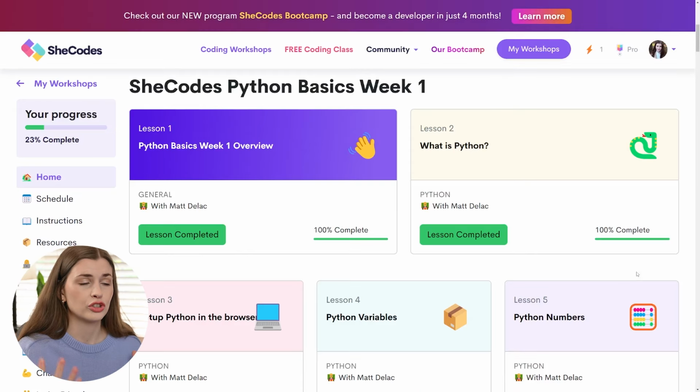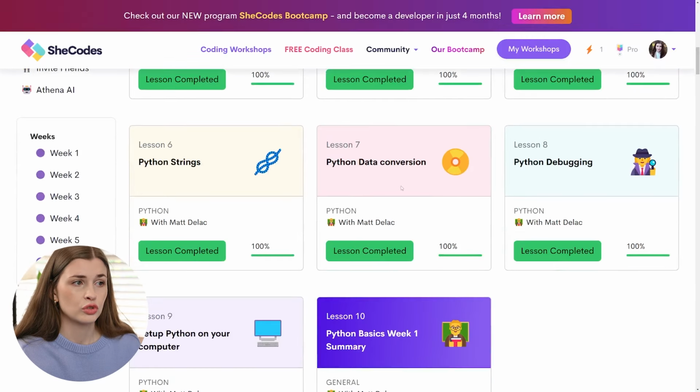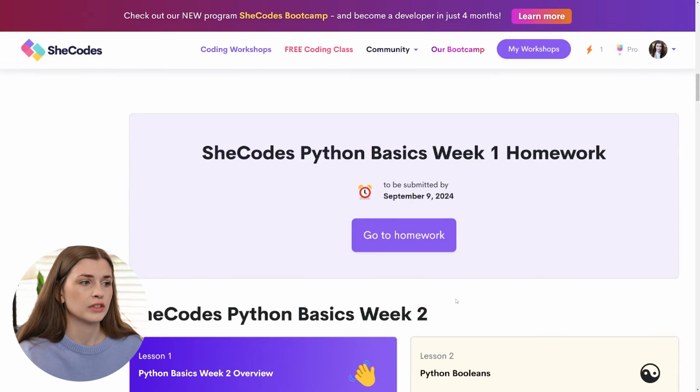So now that you understand the structure of each one of these lessons, let's look through the whole course, because this is the basics course, right? So we should be seeing beginner-friendly stuff. So we have overview. What is Python, right? Set up Python in your browser, Python variables, numbers, strings, data conversion, debugging. Cool, that's your week 1. How to set it up on your computer. That's your week 1, turn in your homework. Great. So this is a very beginner-friendly course.